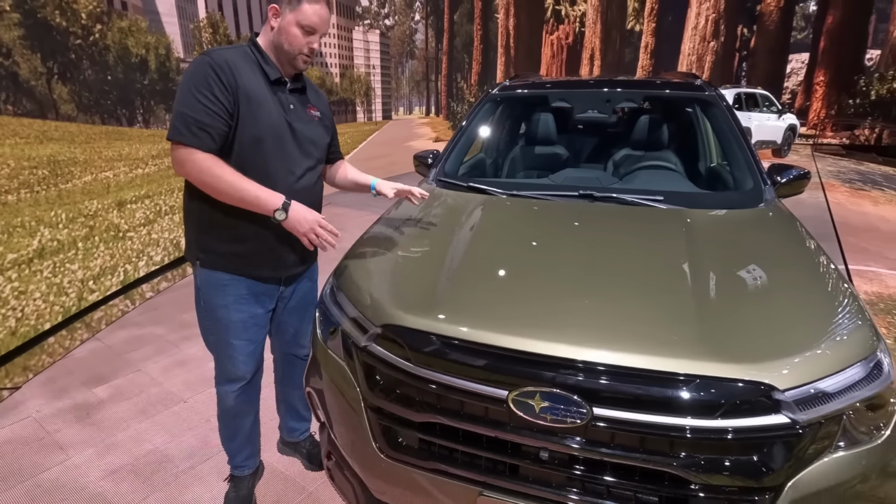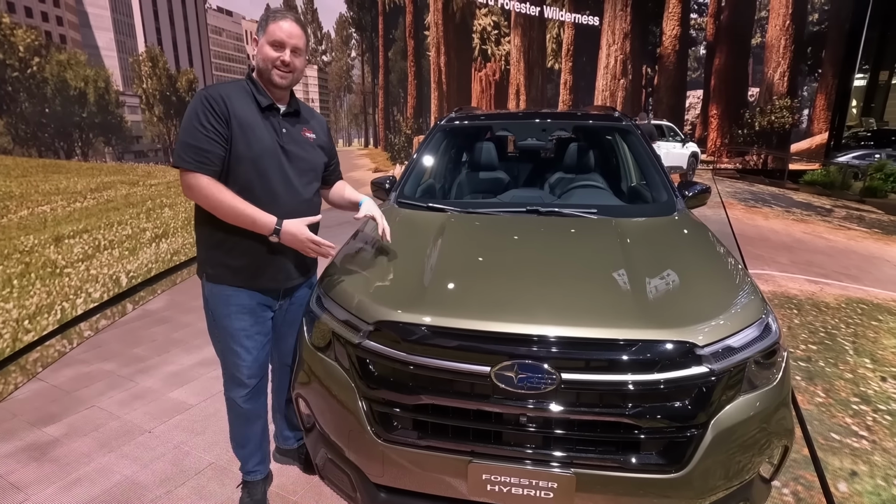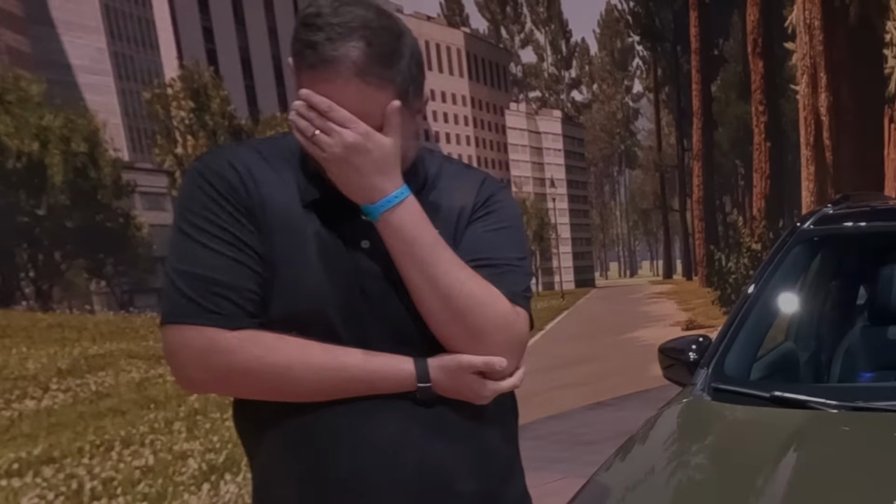This one has kind of like a pewter, crunchy granola kind of color. Did I get that right? This one has like a pewter kind of tan. All right, this one has kind of a neutral pewter color. And it's very unoffensive. You're being offensive.